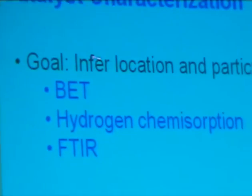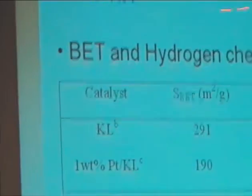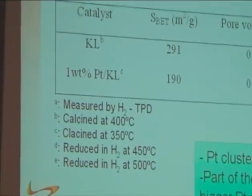Then we characterize the catalyst. The goal of characterization was to determine the interior location and the platinum particle size of the platinum cluster. So we use BET, hydrogen adsorption, and FTIR. In this table, I show you the BET and hydrogen adsorption. The first row is for the support.